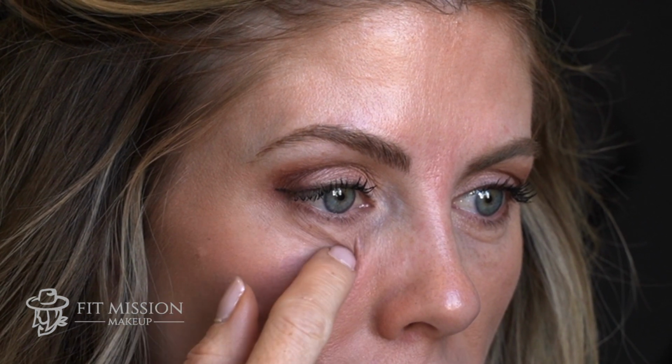This under eye skin is insanely soft. Look at that, how it moves when I'm barely touching it. Now let me touch this the same way. See what happens here? It's not treated the same. You can't treat it the same.